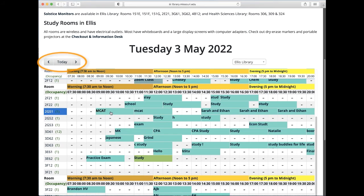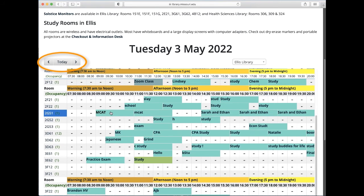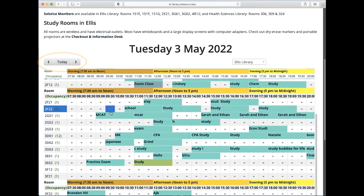Use the left or right arrow to show what date you'd like to make your reservation, and click the drop-down arrow to select which library you'd like to study in. The room numbers on the left also show how many people are allowed in each room. Let's start by selecting 2F22 at 9:30.